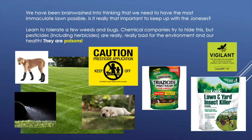I know I'm beating this to death. Anyway, we've been brainwashed into thinking we had to have the most immaculate lawn possible. I mean, is it really that important to keep up with the Joneses? Learn to tolerate a few weeds and bugs. Chemical companies try to hide this. I mean, it's on the bottles, but it's really small print.